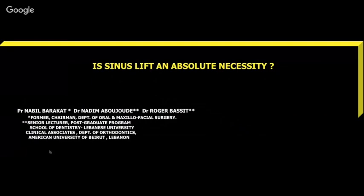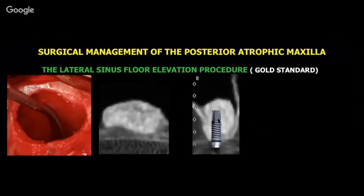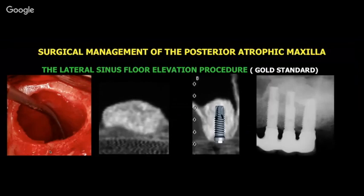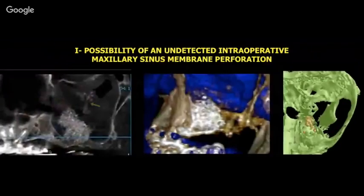Today we have an unusual subject, which is: is sinus lift an absolute necessity? Why is it unusual? Because for the surgical management of the posterior atrophic maxilla, the lateral sinus floor elevation procedure is the gold standard for many surgeons. But it has three drawbacks. The first one is the possibility of an undetected intraoperative maxillary sinus membrane perforation, like you see on the first slide, and the resultant sinusitis.